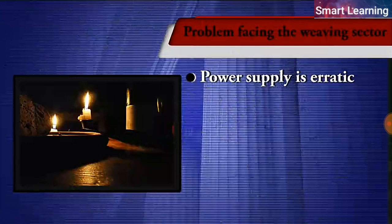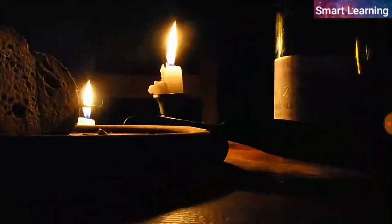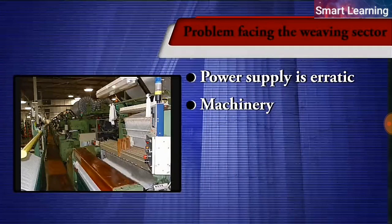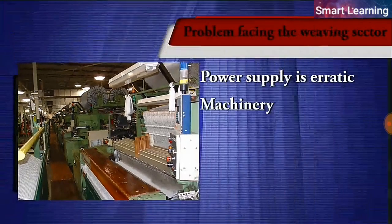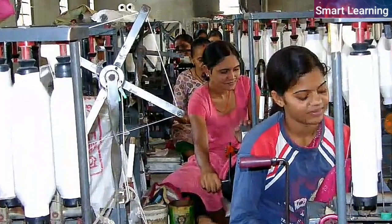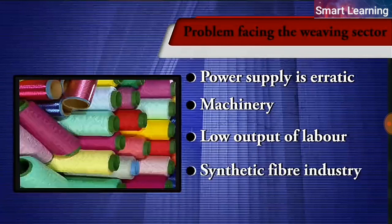Power supply is erratic. And machinery needs to be upgraded in the weaving and processing sectors in particular. Other problems are the low output of labor, and stiff competition with the synthetic fiber industry.